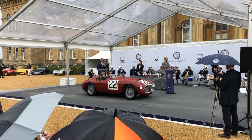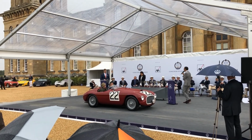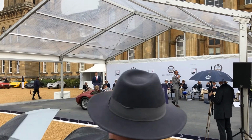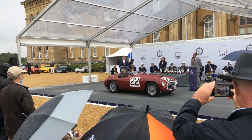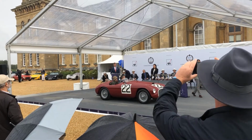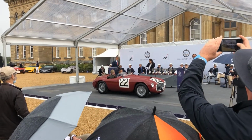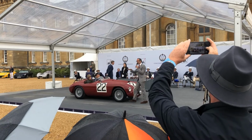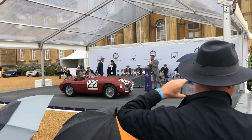No. So, 166, but this is not just any 166. First of all, a touring-bodied barchetta. So, barchetta in Italian means little boat. Well, when it was presented for the very first Salon, the press, or one of the reporters, looked at the car and thought, it looks like a little boat. If you were putting this car in the water, you see this coach line here. The water would just sit here and it would float. That's the water line. It's like a little boat, una barchetta.